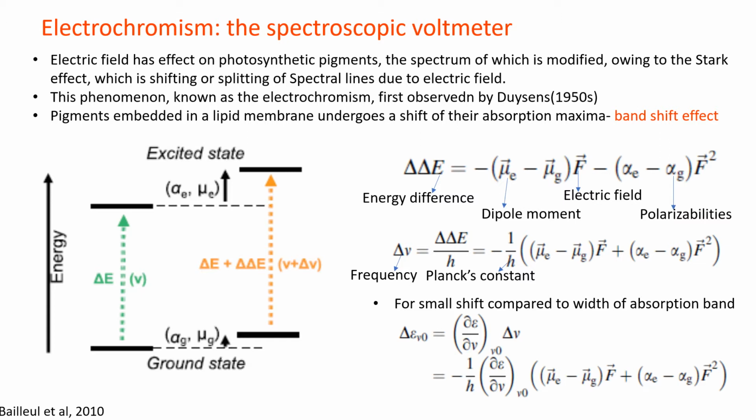This phenomenon by which there is splitting of spectral lines is known as the Stark effect, and this happens for photosynthetic pigments as well. Based on this effect, the phenomenon known as electrochromism was first observed by Dusens and reported by them.